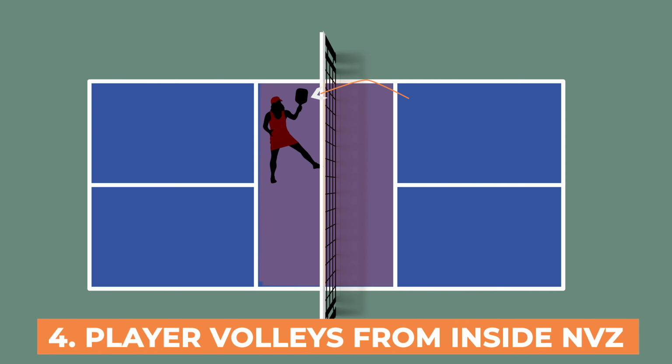Now, each point begins with a serve. Players may hit the serve by tossing it into the air, or by bouncing it on the ground. The serve must be hit underhand from behind the baseline and land in the diagonal box beyond the non-volley zone. There are 3 rules that govern the service motion.